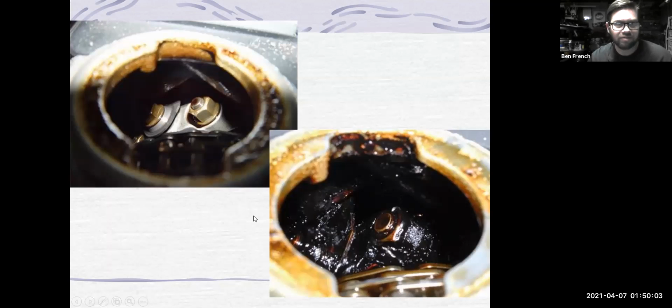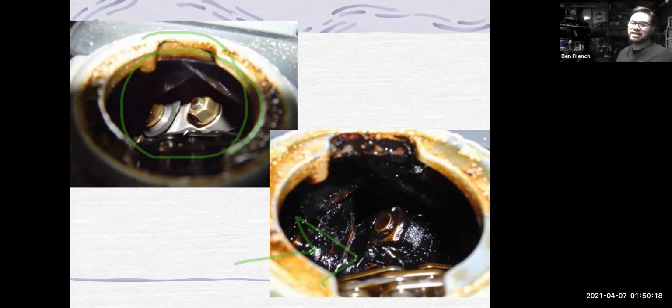So what do you want to see? I want to see this picture over here. I don't want to see that picture right there, right? I want this thing to be all clean on the inside. Now, again, if I had this guy, I wouldn't be offering top dollar for that thing.